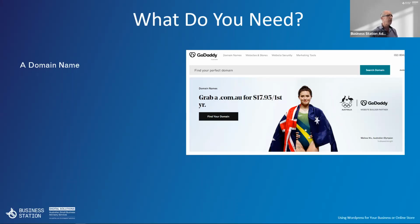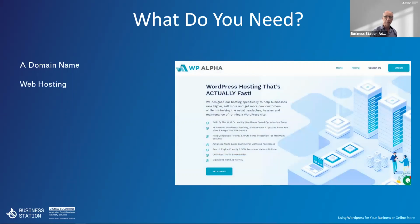So GoDaddy, for example, if you were to register a domain there, depending on what you're after, .com or .com.au, for example, it shouldn't cost you any more than say $20 for the first year. So you need a domain name. That's your brand at the end of the day.